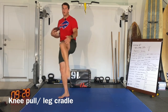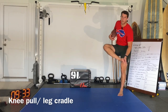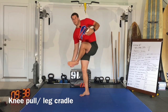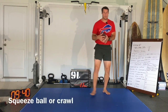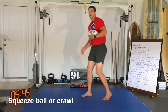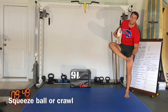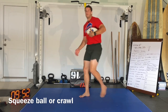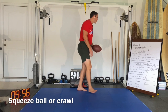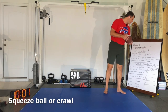So we're doing some knee pulls. Now I want you to try to do a leg cradle. So we're going to pull the foot in, and then we're going to switch. Pull the foot in, and then switch. All right, and relax. All right, now we have a bear crawl and some rope pulling.